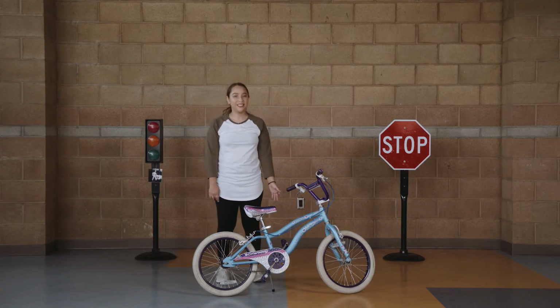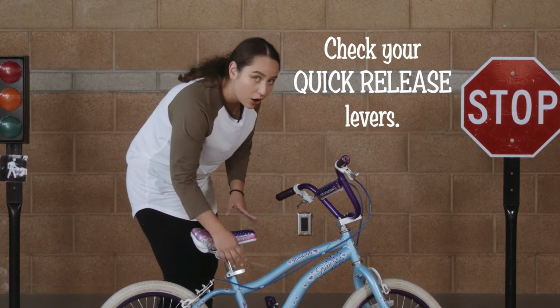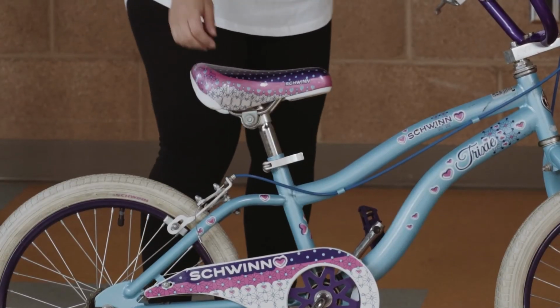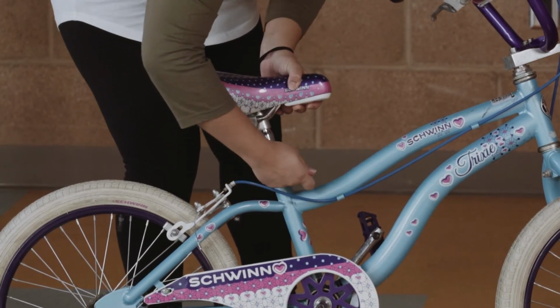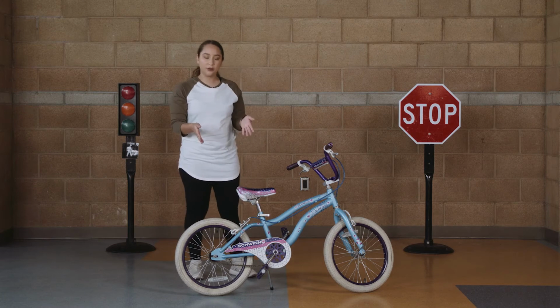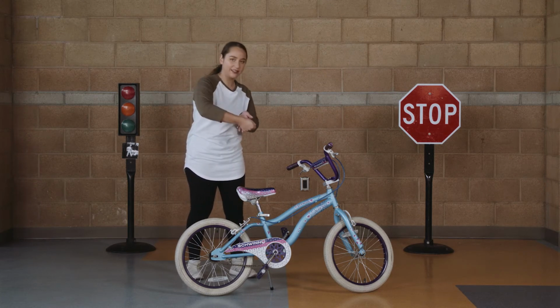Quick is for quick release. Some bikes have quick release levers on the bike seat post and sometimes on the wheels as well. So what we're gonna do is we're gonna make sure that they're tight. So if they're open like this, you should tie them up again. So let's pretend that we're using our quick release. So we go open and then we make sure it's tight.